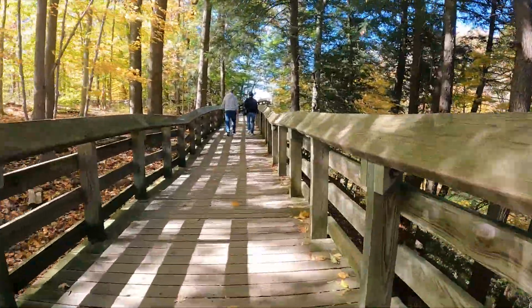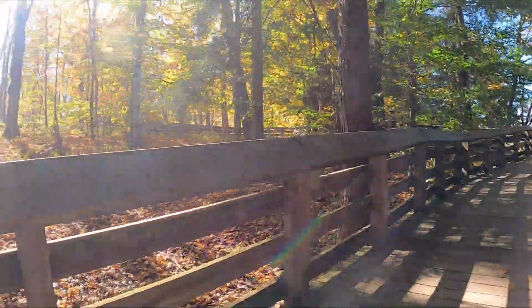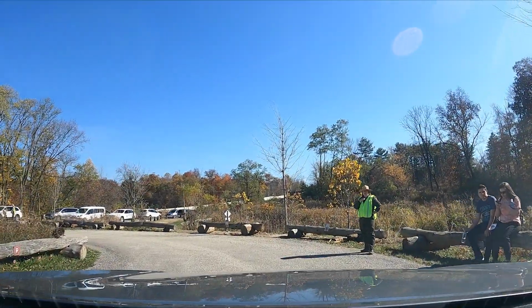The parking area and boardwalk at Brandywine Falls are accessible for the most part, there are eventually stairs leading down to a lower viewpoint.